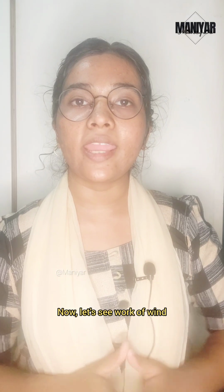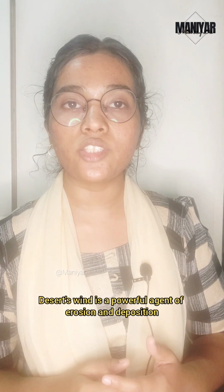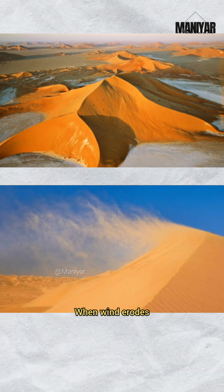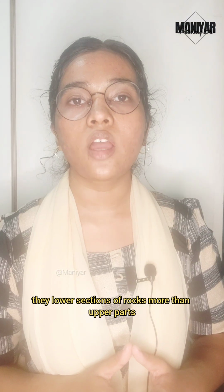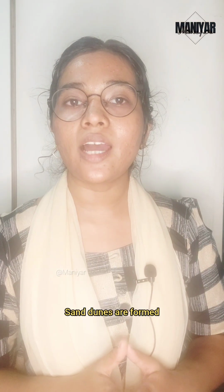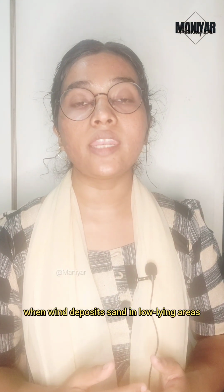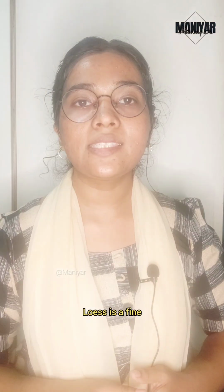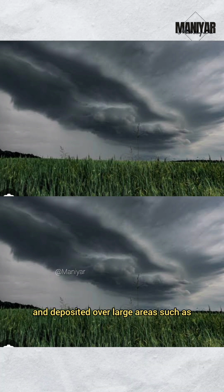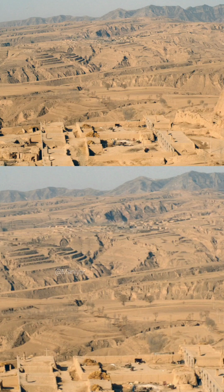Now let's see the work of wind. In deserts, wind is a powerful agent of erosion and deposition. Mushroom rocks are created when wind erodes the lower sections of rocks more than upper parts, giving them a mushroom-like shape. Sand dunes are formed when wind deposits sand in low hill-like structures. Loess is a fine, lightweight sediment carried by the wind and deposited over large areas such as the Loess Plateau in China.